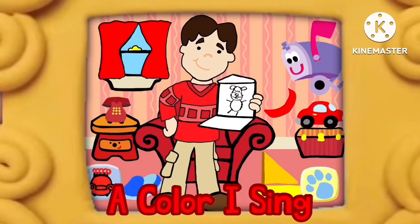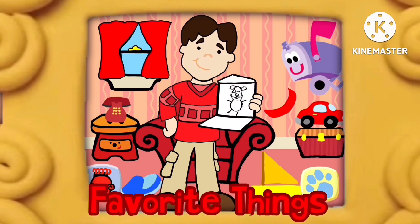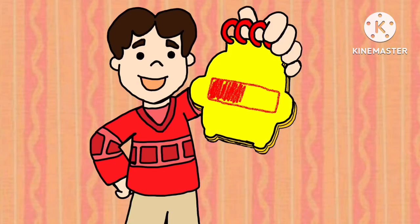Red, a color I sing. It's the color of some of my favorite things. A clue! A clue! Oh, you see a clue? Where is it? We found our first clue. It's a red stripe. You know what to do. Let's put it in our handy-dandy notebook.